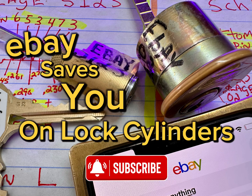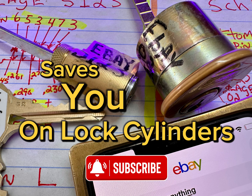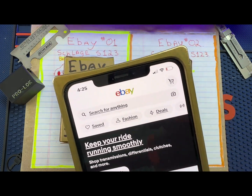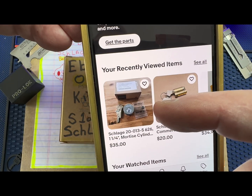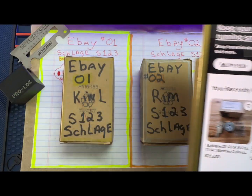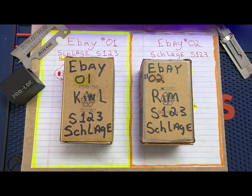This is Mike with Door and Lock Tips. We're going to be talking about getting cylinders from eBay. Boy, what a deal. And where do you get that? You get that from eBay. You can get it for cheaper than what they're asking. Some great deals to show you tonight from eBay.